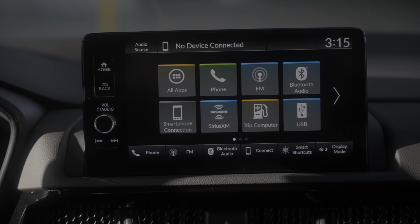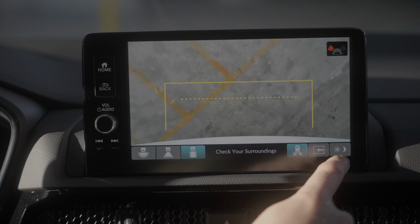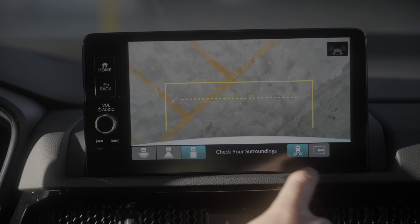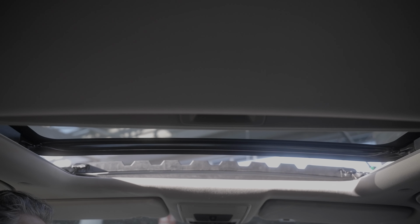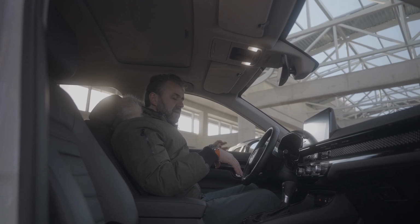But even with the highest trim, with the CR-V, you don't get a 360 camera, and you also don't get a full panoramic roof, the one that you get in the Tiguan. In terms of the interior design, I do like the Tiguan a bit more. This feels like a bigger SUV, but yet with that Civic touch.